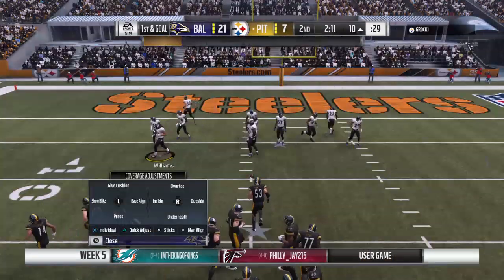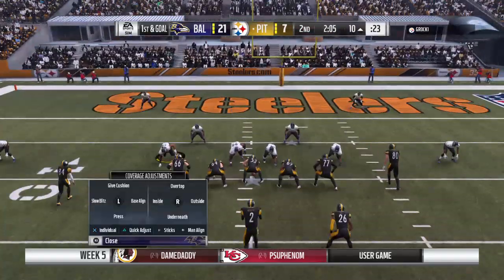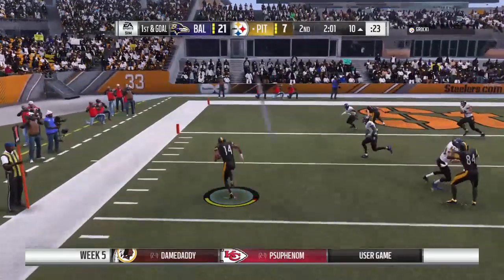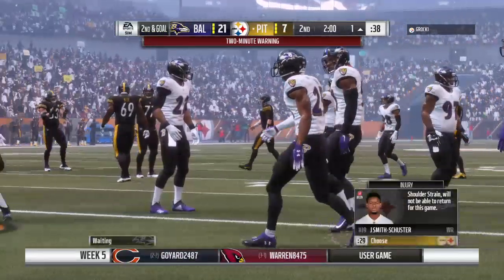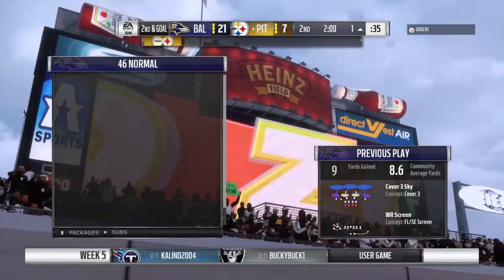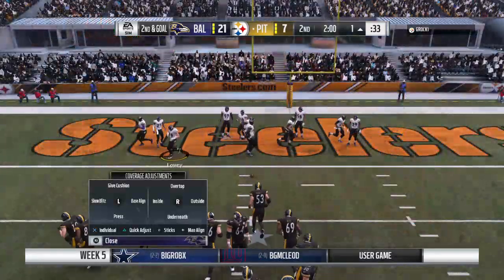They don't need to run another play here before the 2-minute warning. Let's see if they do it anyway. Hurry up, here we go. On first down, it's Rudolph. Firing quickly here, and that's complete. And he'll be brought down right on the edge of the goal line at about the 1-yard line. Second and goal from the 1.